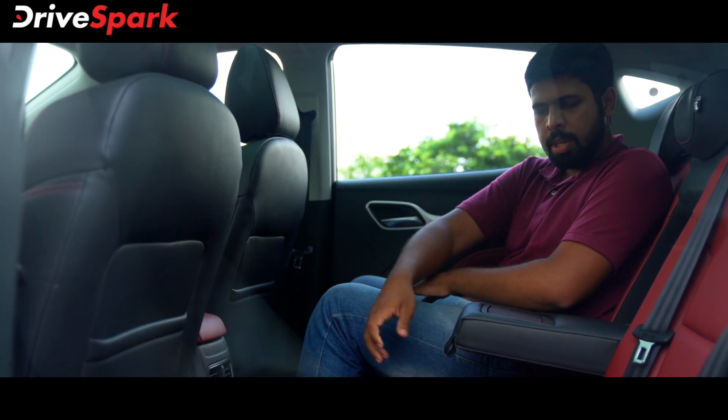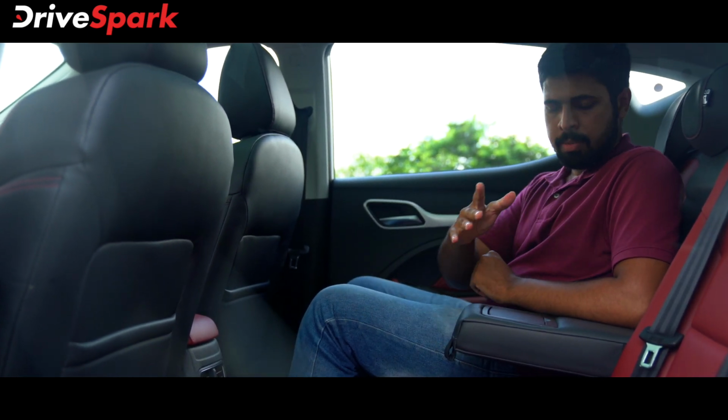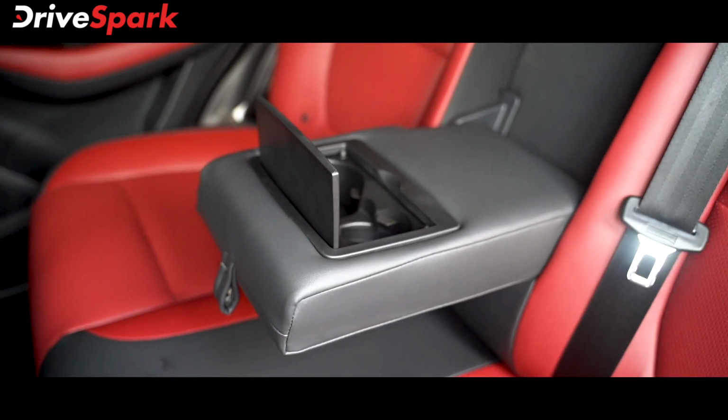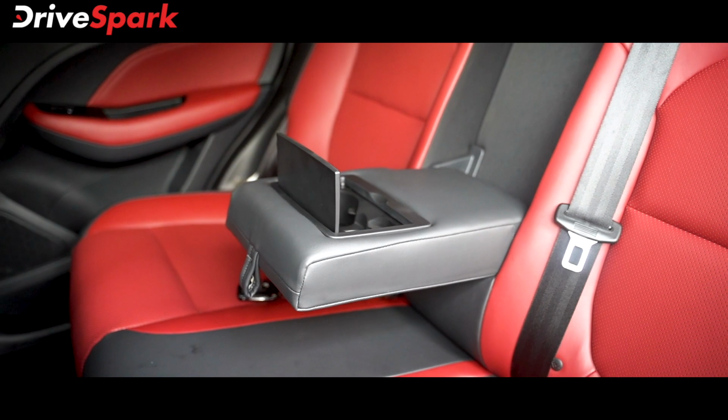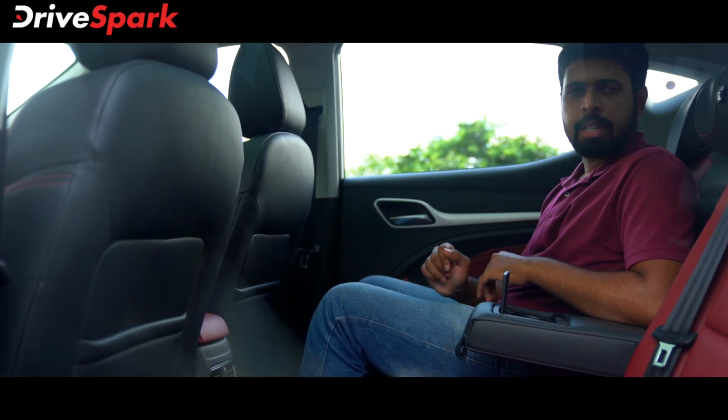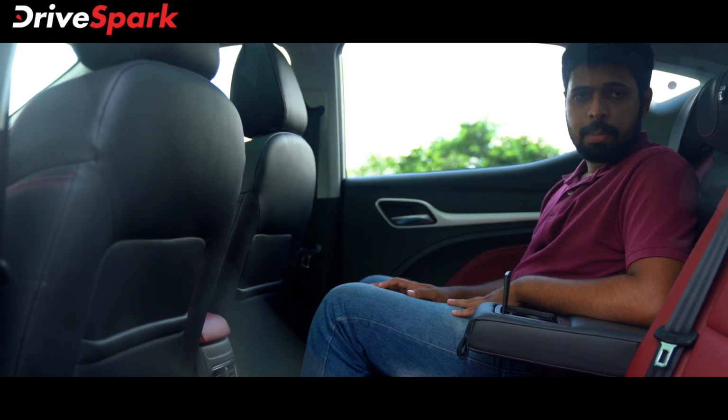You've got the foldable armrest, very comfortable, feels well built, and you've got the cup holders in here. This cap for the cup holder is a very good feature. It doesn't allow dust to accumulate in it when you're not using it, so it feels really nice. Very premium interior. The interior is very likable.